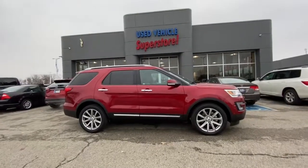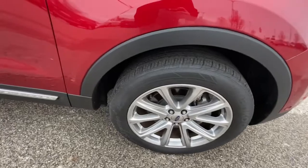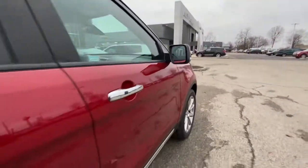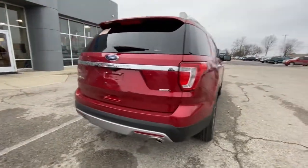You're gonna love the 2017 Ford Explorer. With less than 20,000 miles on the odometer, this vehicle provides excellent value. Here's an Explorer that brings an uncompromising spirit to all your adventures.